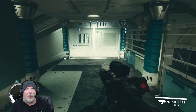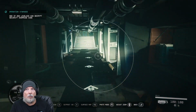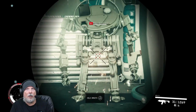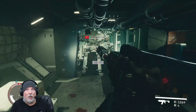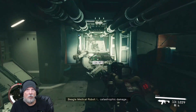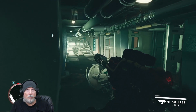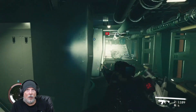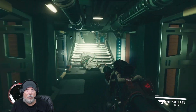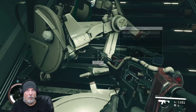I believe that means we're getting out of here. Gotta go undock. Oh, of course, here's the... No! Catastrophic damage. Wasted ammo. They have anything valuable? Am unable. Repair not possible.